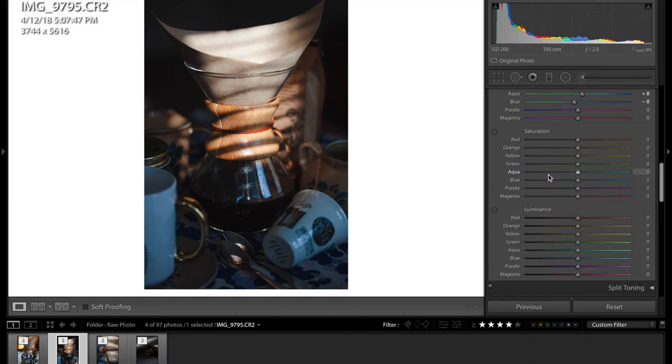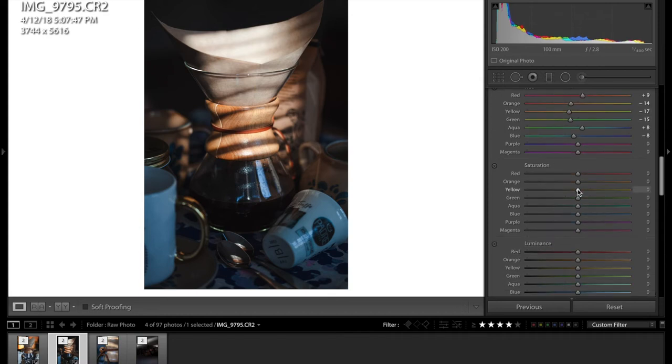Alright, saturation, leave red where it is, and bring the orange down a little bit, and then yellow down as well. I'm going to bring the yellow down a little bit more. I'm going to desaturate the greens, bring the aquas down as well to maybe about 30, and bring the blues way down because there's far too much of it at the bottom there, and drop the purple down a little bit as well. I don't really think there's much magenta in there, but let's just bring it down for good measure.